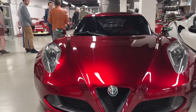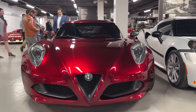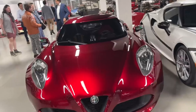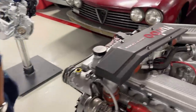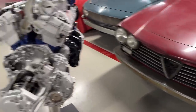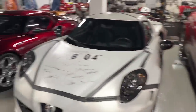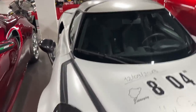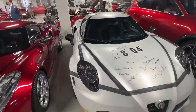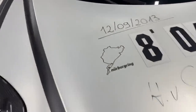Pardon, what's the secret of this 4C? This is the concept of a 4C that was presented in 2011. The car was originally presented in matte red, then was repainted in this very deep red for the Villa d'Este Concours d'Elegance. And the other 4C is a pretty serious 4C that in 2013 set the record at the Nürburgring for cars under 250 horsepower.